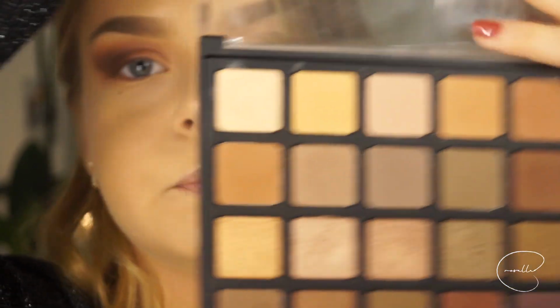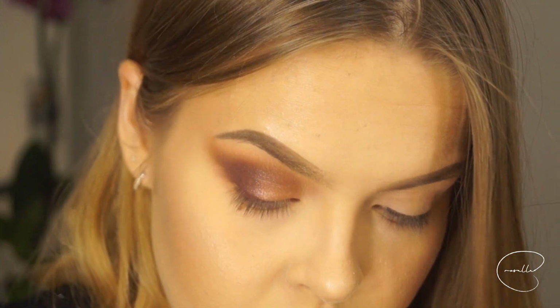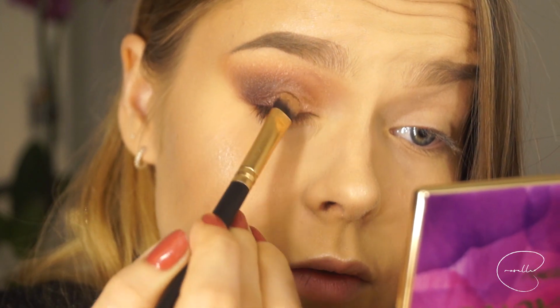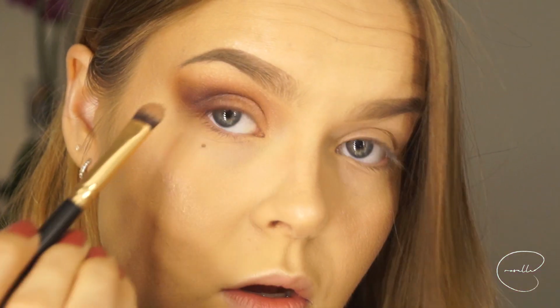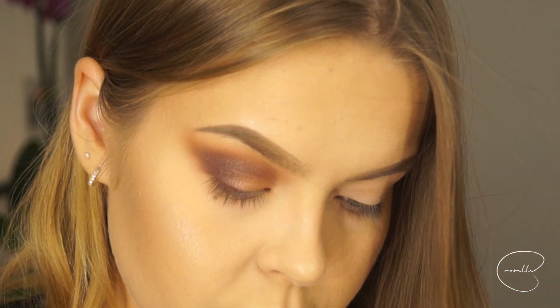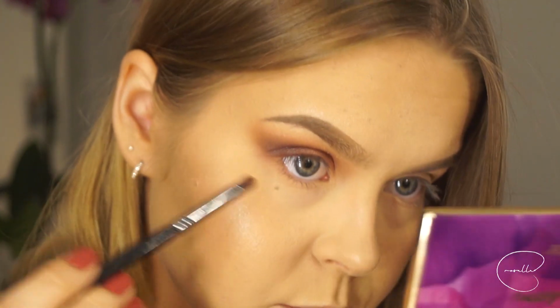And now I'm going in with some of these two shades blended in together. So I'm going in with that with the same Zoeva brush over the Weenie color that I put in, just to get a bit more intense glow on my eye. So, on my lower lid, I'm going to go in with the darker caramel shade from the Morphe palette on a Morphe E36 brush.